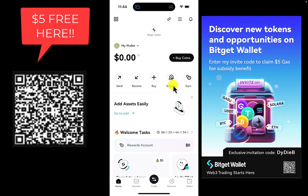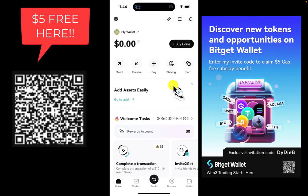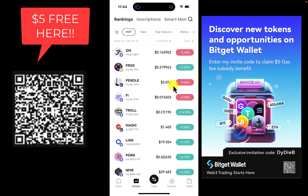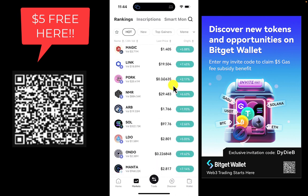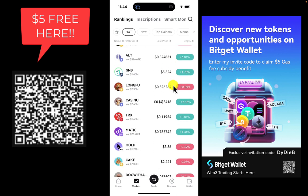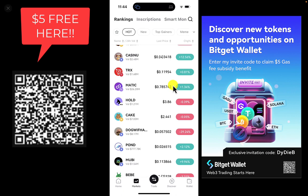And I guess the idea is to get you using this DeFi wallet, which is probably a good thing, really. And it's interesting here, you're seeing all these kind of things that other people are talking about, like Pendle, Pork, Ondo, Manta, Jupiter. This is interesting, actually. Okay. Well, as I say, at least we know now. So that might be something else we can play with in the future.